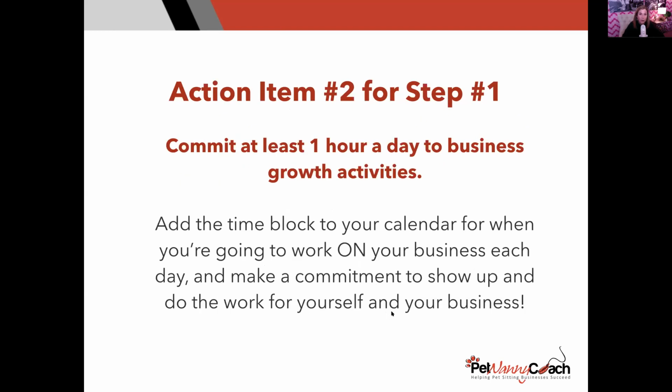Action item number 2 for step number 1, I want you to commit at least 1 hour a day to business growth activities. That's it. You guys can find 1 hour a day. Add the time block to your calendar for when you're going to work on your business. And make a commitment to show up and do the work for yourself and for your business.